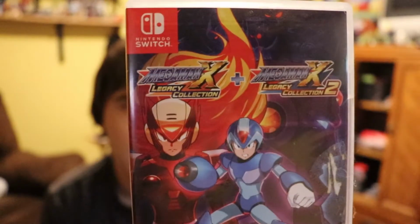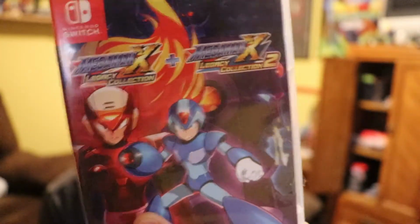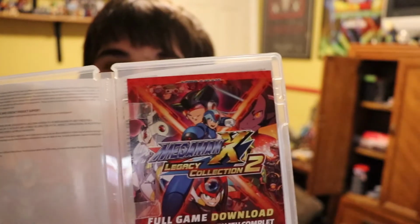The other one I'm pretty excited to own, for the most part, is the Mega Man X Collection, which is pretty cool. The one downside to this, though, is it only comes with half the game. The other half of the game is a download code, which I do not know if it's used. He said it was used, but he bought it from GameStop, so I don't know if he actually tried it.